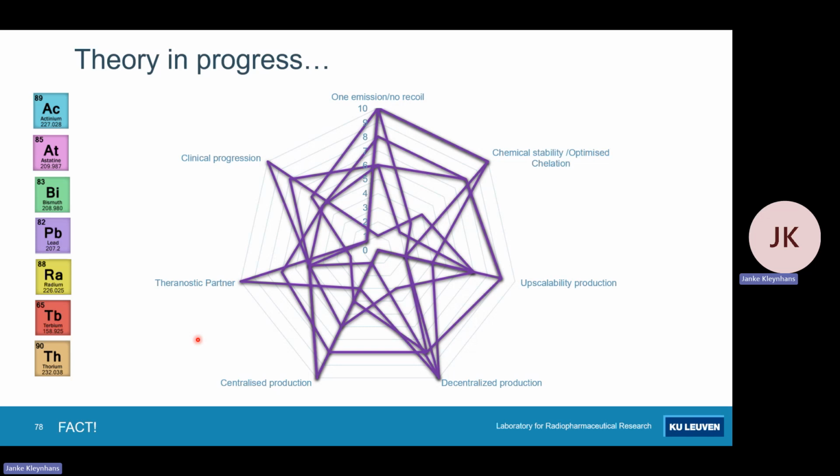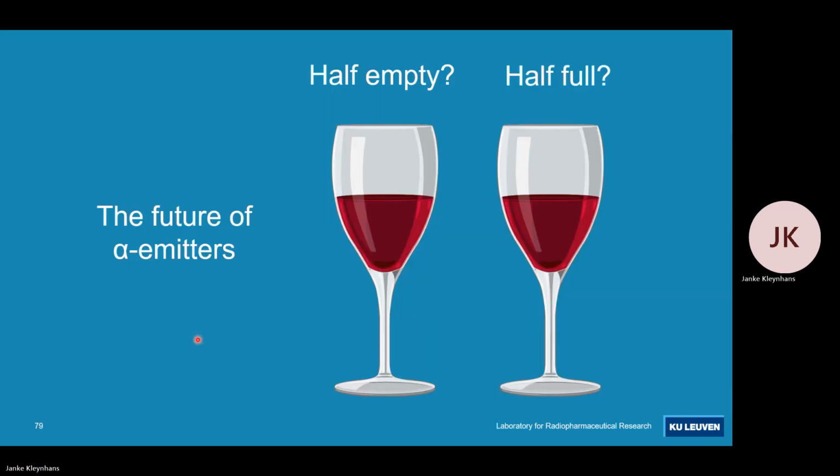And all in all, they all make a team. All of the alpha emitters have strengths and disadvantages, and I think together they are strong. You can see that together all of them cover all the needs, and based on what your facility prioritizes, you should choose your alpha emitter to pursue.